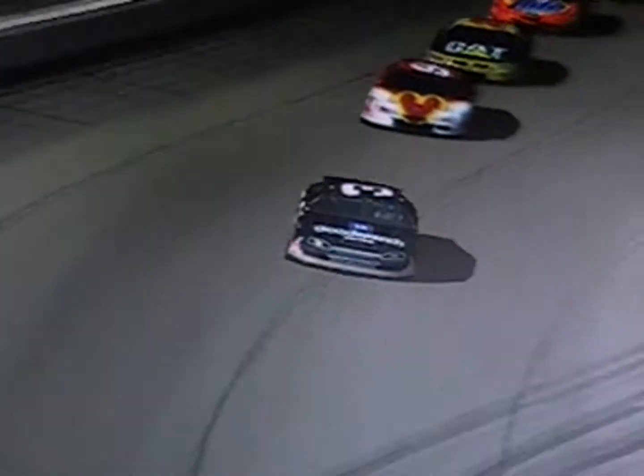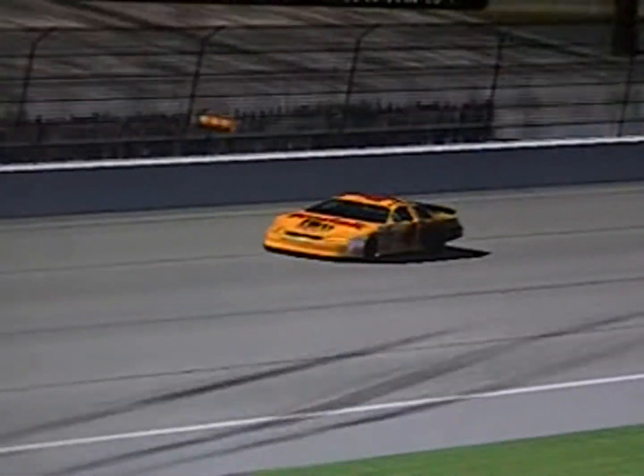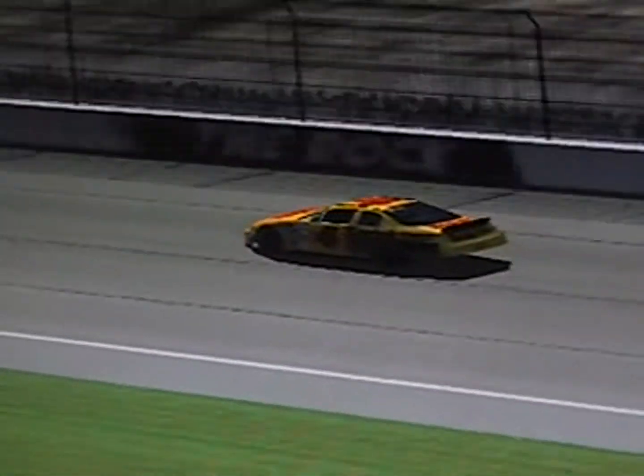And I thought we had a smoker a little bit there. Looked like pace car's not out. That's Andres Allen, who apparently had something go wrong with his car.